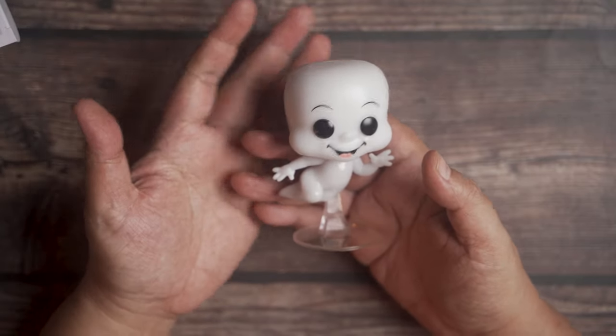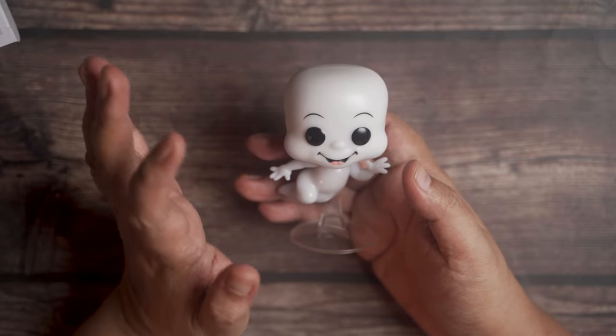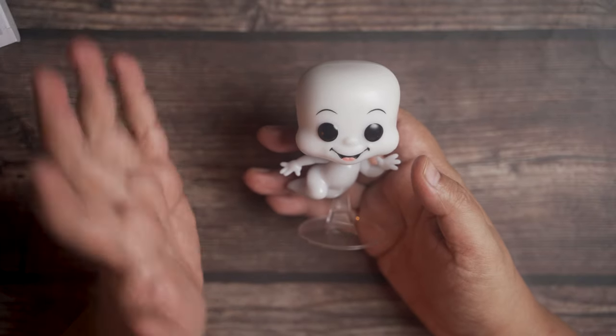So that's it. This one definitely gives that blast from the past vibes. I highly recommend that you get one. It's so adorable.